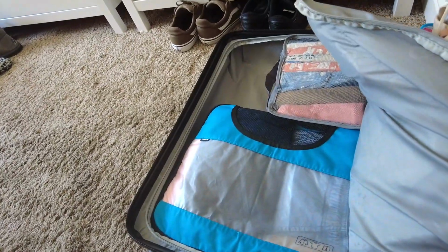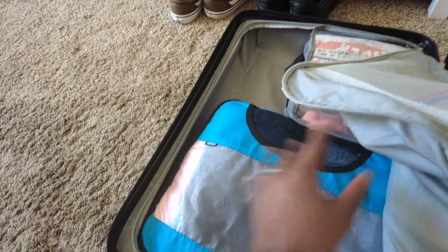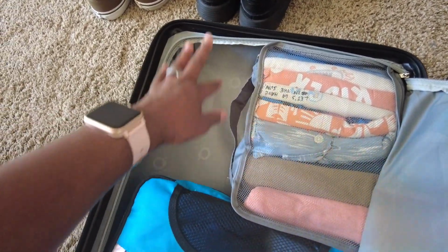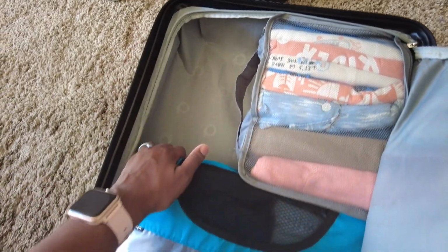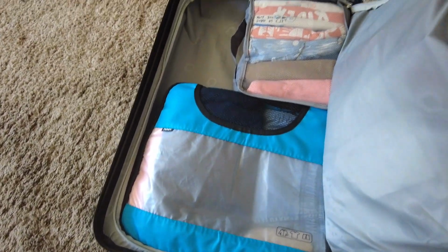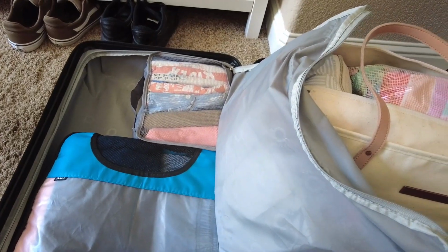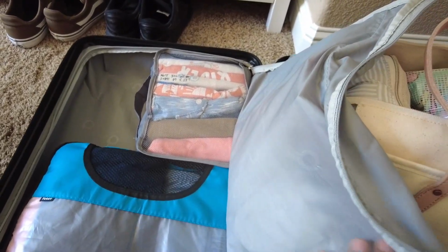All right, and over here, very simple, we just have my husband's packing cube, our son's packing cube, and then a spot for my husband's extra pair of shoes. So he hasn't decided what shoes he's going to bring, so I just left him some space to put those in there in a little bag, and he'll be good to go. So that's everything that is in this suitcase.